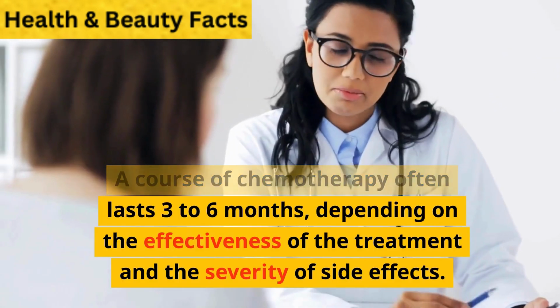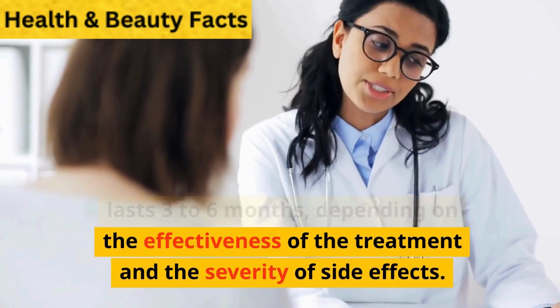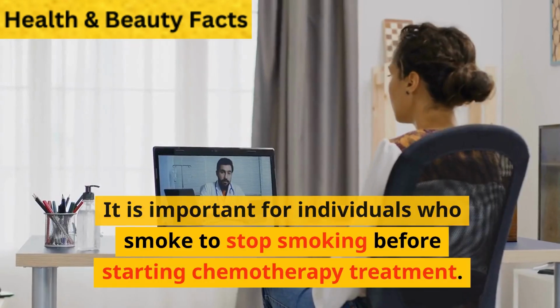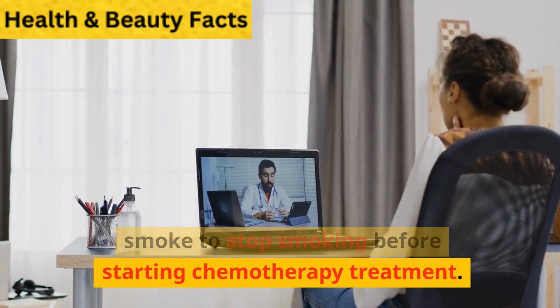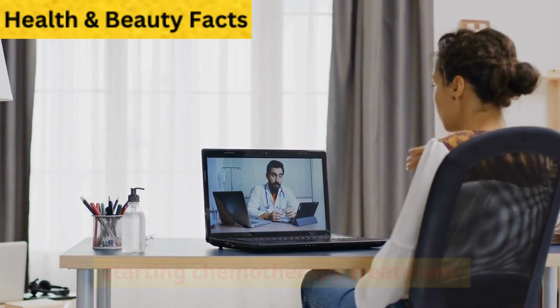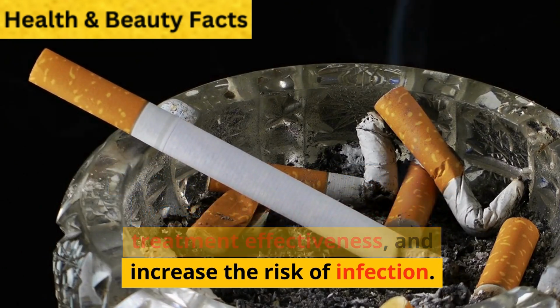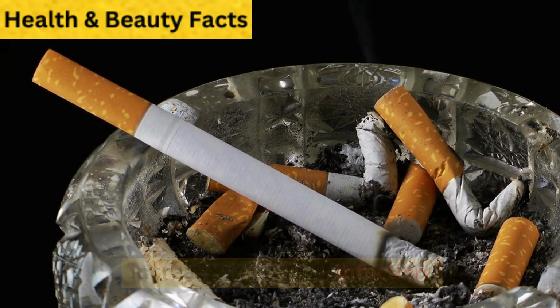A course of chemotherapy often lasts 3 to 6 months, depending on the effectiveness of the treatment and the severity of side effects. It is important for individuals who smoke to stop smoking before starting chemotherapy treatment. Smoking during treatment may worsen side effects, reduce treatment effectiveness, and increase the risk of infection.